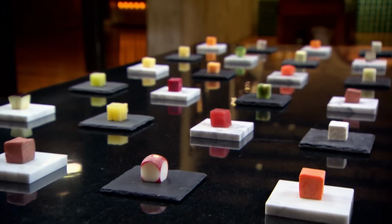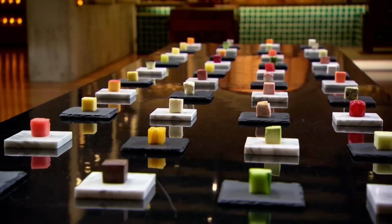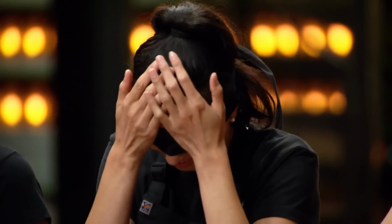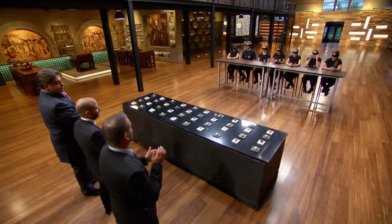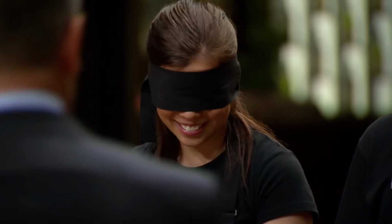Thank you, gentlemen. Right, what you guys can't see is the table has been wheeled in full of 1-inch cubes. We've arranged the cubes from easy to hard. The longer you stay in the game, the harder they're going to get. Right, let's get this game started. Cecilia, you're first. I am so nervous right now. My hands are starting to shake. I need to get this right.